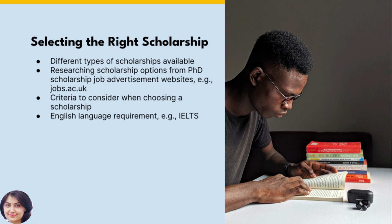There are many different types of scholarships available for PhD students in the UK. Some scholarships are specific to certain subjects or universities. Others are open to all students, regardless of their nationality or field of study. There are some websites such as jobs.ac.uk that list the university scholarships in the UK.